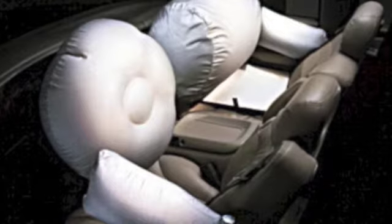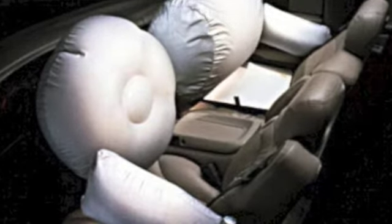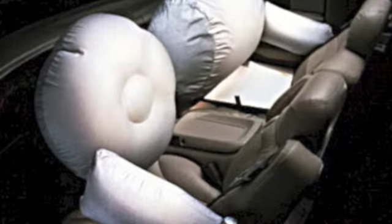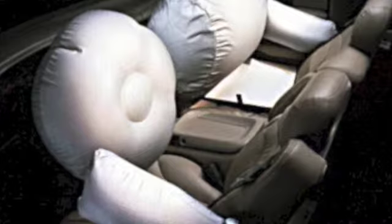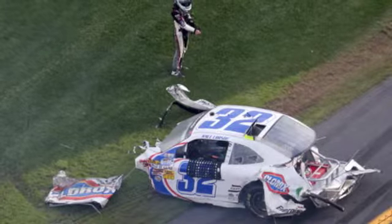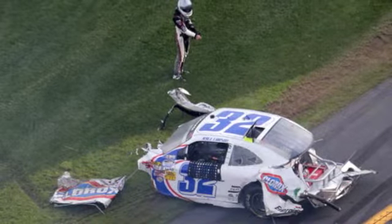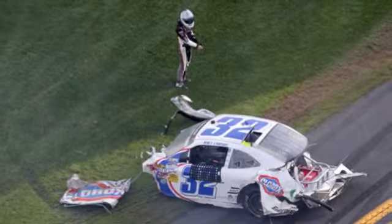In an average car, a person is protected by airbags set for a 35 miles per hour crash. As the speed increases, the energy of the driver and the car increase as well. Something has to absorb the energy in order to stop the car. Like an average car, a NASCAR race car is designed to crush and absorb great amounts of energy.